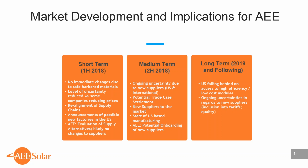On the AE side, of course, we will be evaluating supply alternatives. But do I currently expect any changes? No, I do not. AE, Sunrun have long-term reliable suppliers, and we expect to be sticking with our supply base. Medium term, we will see some uncertainties due to new suppliers coming to the US, setting up new factories. And then, of course, there is at least to the 3 or 9% level, the possibility of additional suppliers exporting to the US. And that will require a very thorough vetting of these new suppliers.